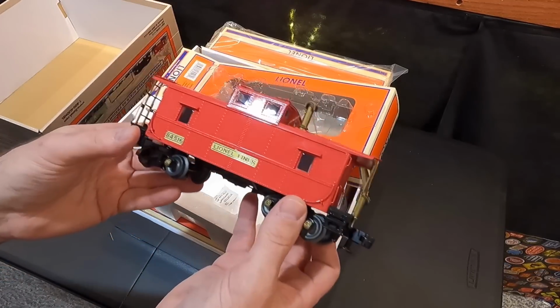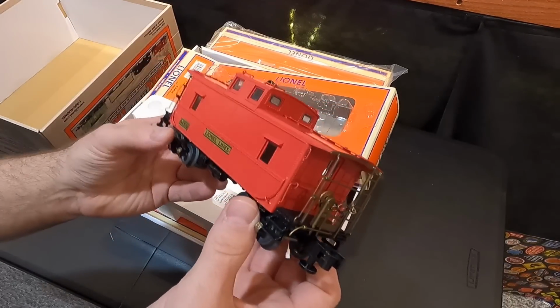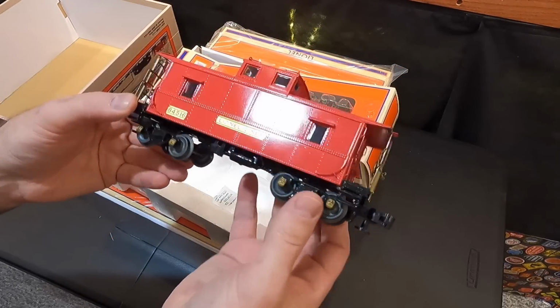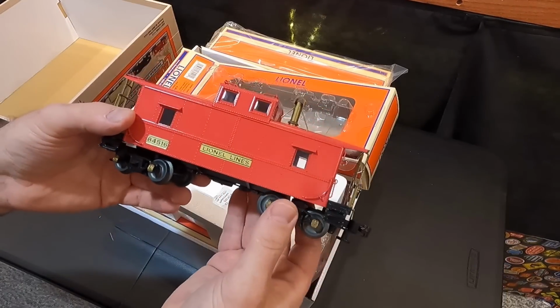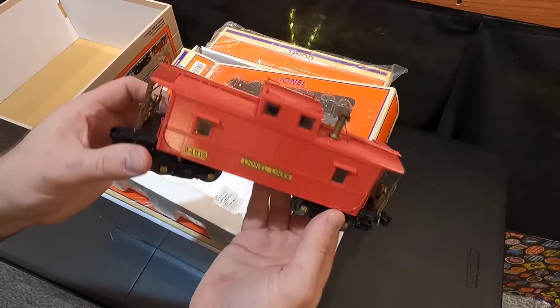Very cool. It's a modern O-scale caboose. You've seen these in other road names, but it's got that pre-war tinplate feel to it, including the gold on the trucks. I mean, this is just such a brilliant idea. I wish they'd do more of these. I don't know if maybe they didn't get a lot of orders, but I think these things are absolutely beautiful. Just amazing.